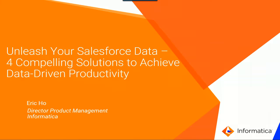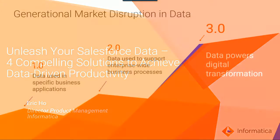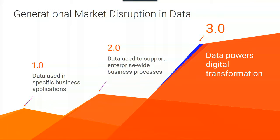So today I'll have the opportunity to talk to you about unleashing Salesforce data and 4 compelling solutions for achieving data-driven productivity. When you take a look at it, I think most of us know that we're in the midst of a market disruption in data.